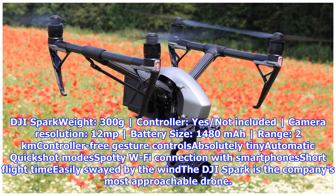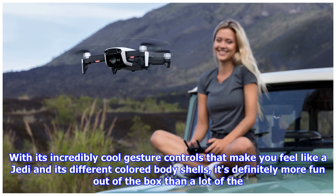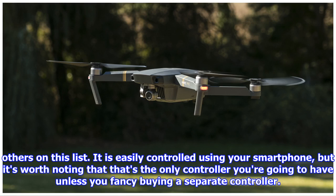The DJI Spark is the company's most approachable drone. With its incredibly cool gesture controls that make you feel like a Jedi and its different colored body shells, it's definitely more fun out of the box than a lot of the others on this list.